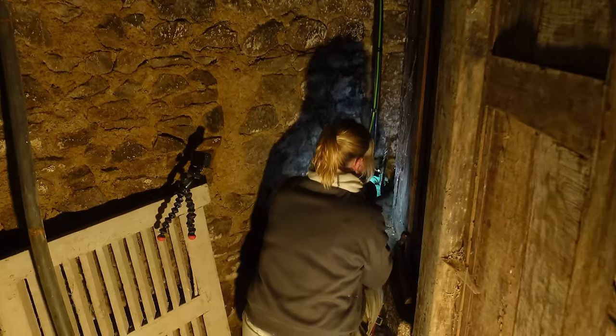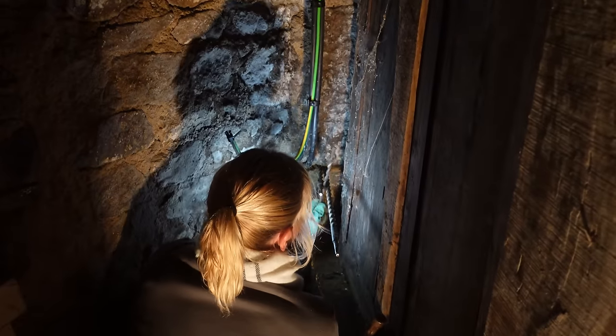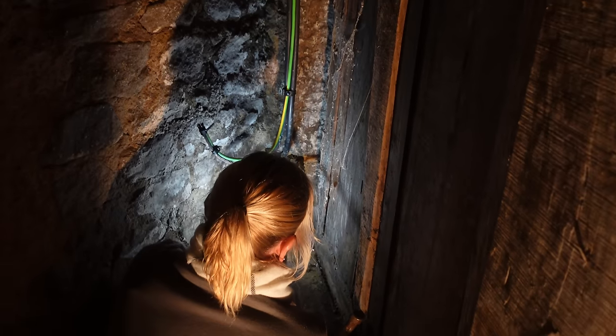So we're just in the cellar now, and we've come across a bit of a problem. Well, a big problem, as Mam's just said. So I'll show you what we're up to and what the problem is. So our problem is we've got not just one, but two drill bits stuck in the wall.